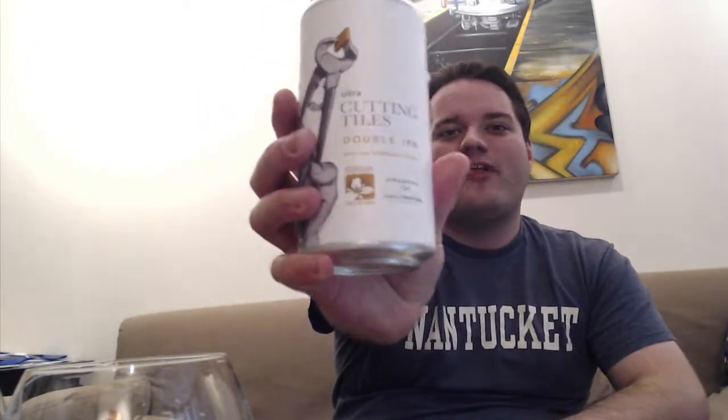It is going up against a local favorite, though. This is the Cutting Tiles with Citra from Trillium. This is an 8.5% double IPA featuring not only the citra hop, but raw wildflower honey. Now, again, both are featuring citra, and both are roughly at the same ABV.